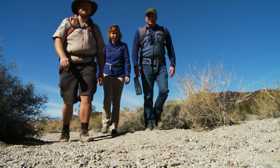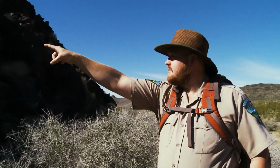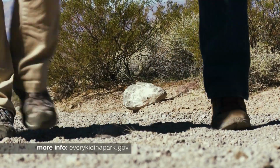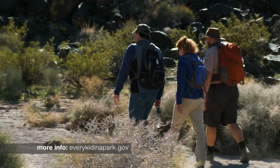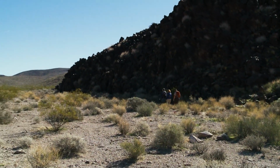Jim's passion for Sloan Canyon is obvious and contagious, and he loves sharing it. He's a big supporter of the Every Kid in a Park program, which provides free federal land passes to all fourth graders. His only request to all visitors is leave no trace.